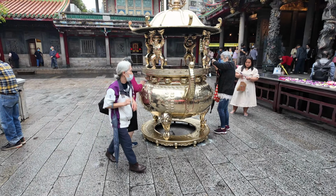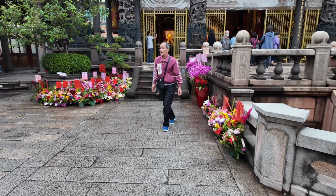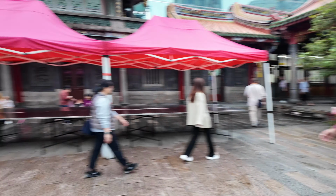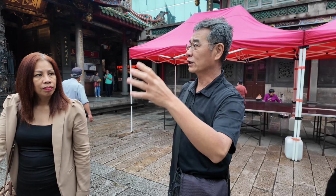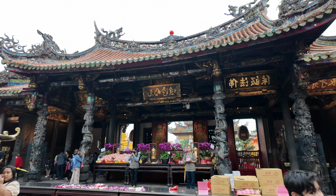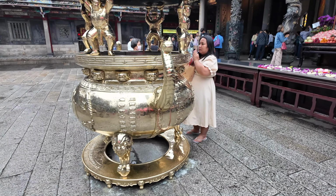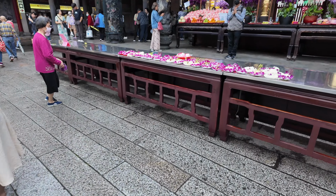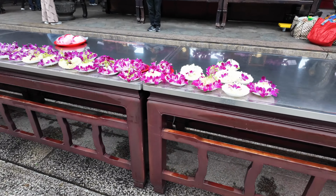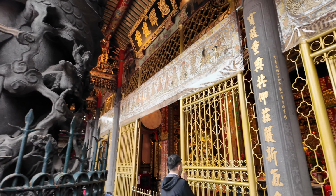It's an incense burner. Before that, people can carry incense. You can pray here as many as you want. But here, Taipei is air pollution control. Only can burn one incense by the temple. So before the incense burner was here, so here the smoke. And you can see all the decorations here.